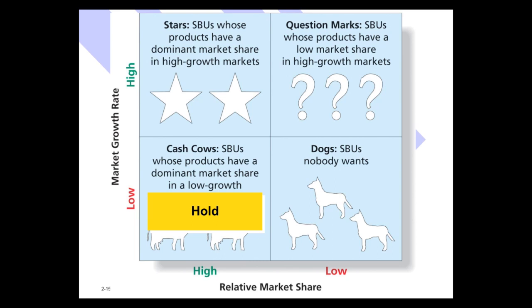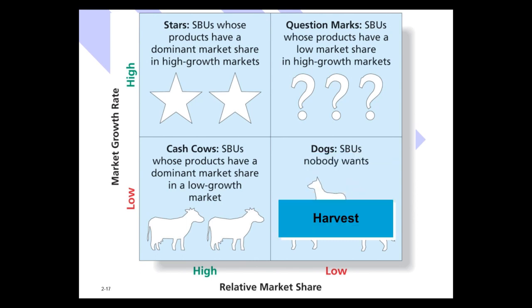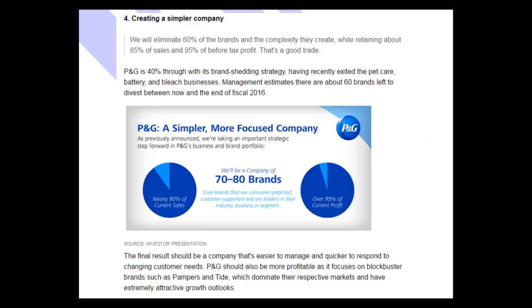Finally, those dogs, which sometimes people have used the term problem child for that quadrant, those are the ones that you either want to harvest and just try to get as much out of them as you can without investing, or just get rid of the business entirely. So you might choose to harvest, or you might just choose to divest. In fact, I mentioned Procter and Gamble a couple of minutes ago. Procter and Gamble has so many businesses, but they've decided that, you know what, maybe we've got too many businesses, and maybe we should get rid of some of those businesses.